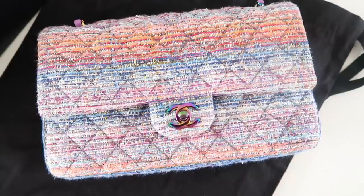She's gorgeous. Like I said, this is my first Chanel bag, so I don't know a lot about Chanel bags. I think this is a flap. I think it's the medium size. Don't make me lie, y'all. I have no idea. But it is a gorgeous multicolored tweed bag. It does have that quilted stitching on it like most classic Chanel bags have.